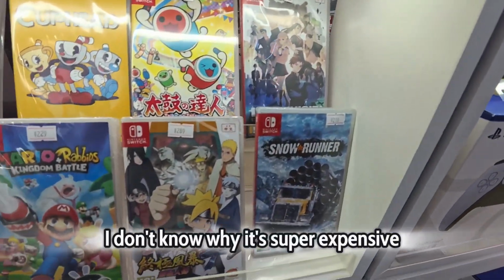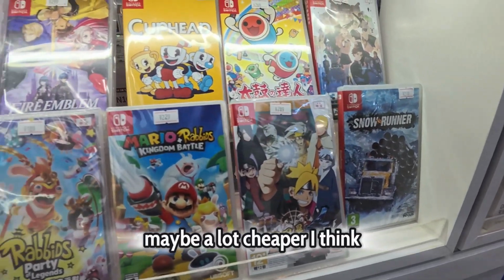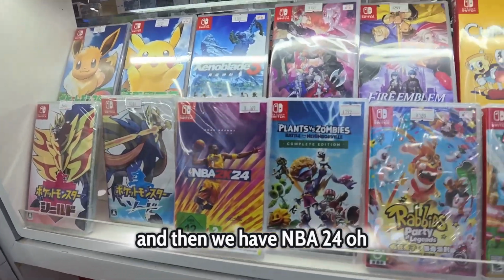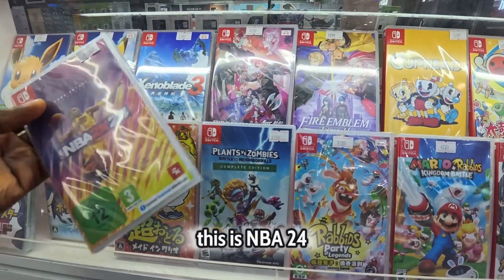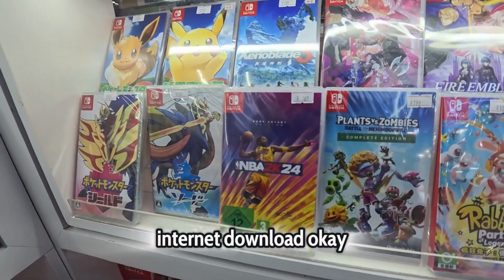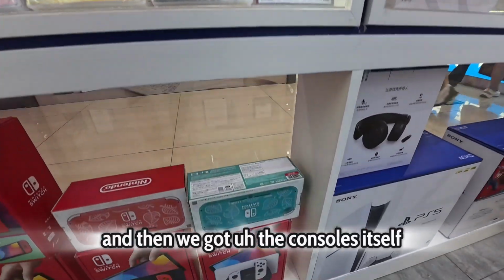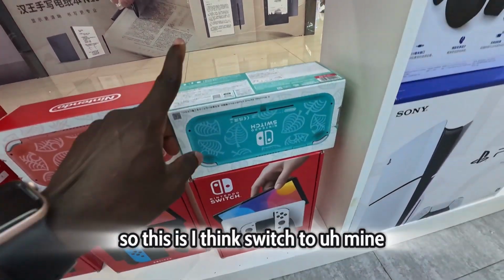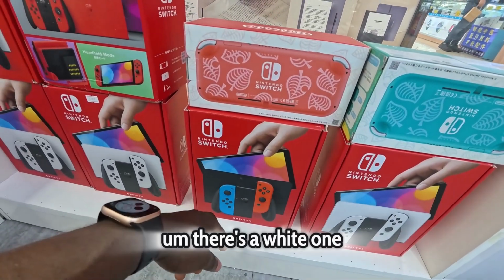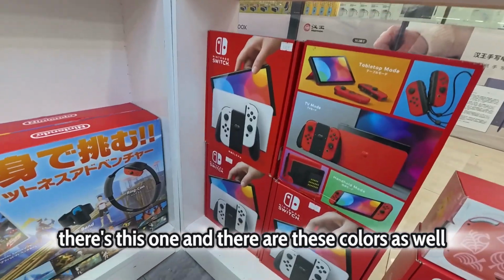And then I think I saw this online as well. I don't know why it's super expensive, but it should be maybe a lot cheaper, I think. And then we have NBA 24. Oh, this is NBA 24. I don't have this one. Internet download. Okay, I don't have this one, so I may look into it. And then we got the consoles themselves. So this is, I think, Switch 2. I think mine is this color. There's a white one, there's this one, and there are these colors as well.